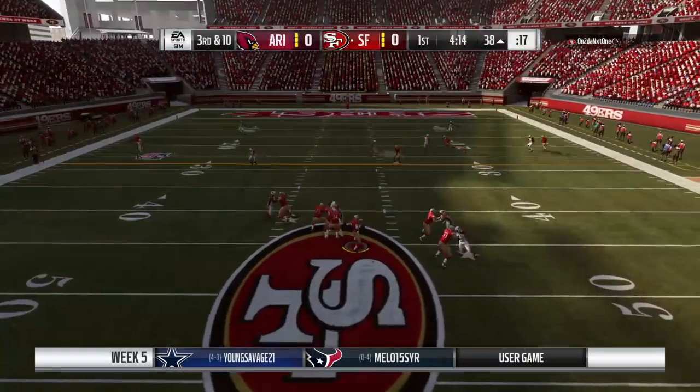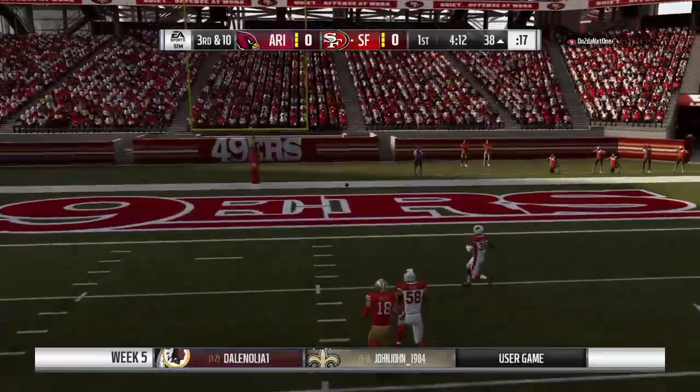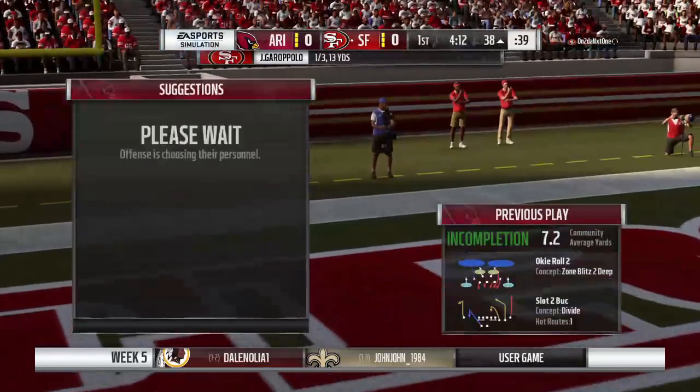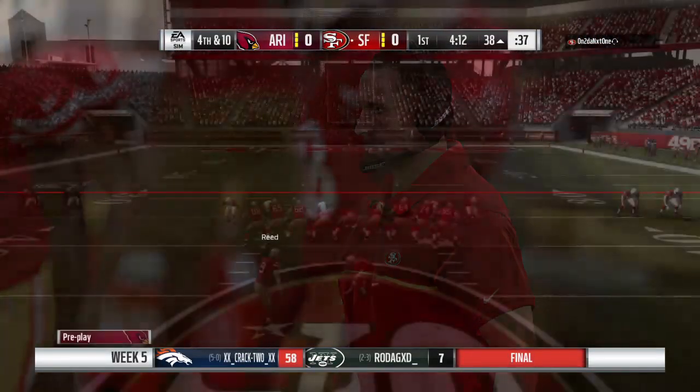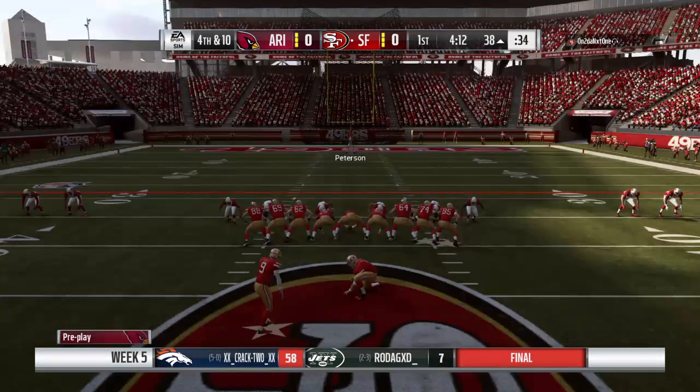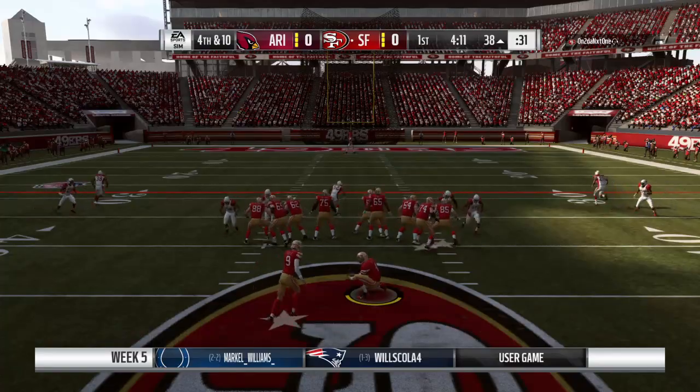Working from the gun, Garoppolo. It's incomplete. Took a shot, couldn't connect. Tremendous field position there and a perfect time to do exactly what they did. Take a shot at the end zone. And they went for the big play, just unable to complete it.